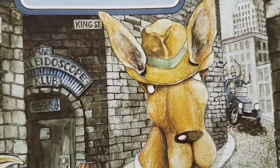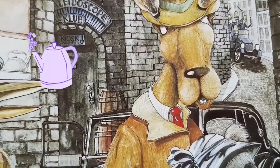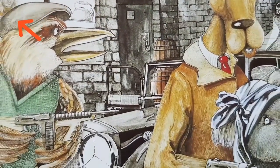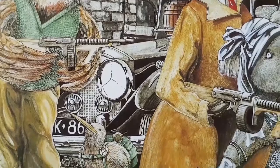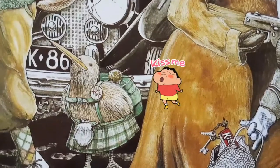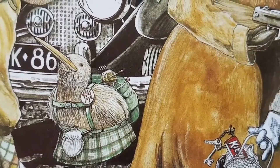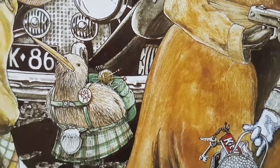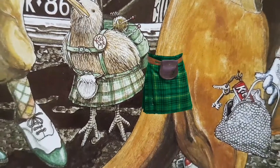What else? So the club that they're playing in is called the kaleidoscope, or they're visiting. Something in the window to make a cup of tea. Look at the badge that bird, which is a bird from New Zealand, is wearing. And have you ever met a bird that can knit? It sounds like remember, but it's spelt with a K. And he is wearing something that people from Scotland wear. What is that called?